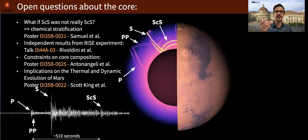But of course, there are still a lot of open questions. For example, what if we actually did not observe ScS, but rather a reflection from a chemically distinct layer in the lowermost mantle? See a poster from Henri Samuel on Wednesday. In the next talk, Attilio Rivoldini will present the independent estimates of core properties from the RISE radio tracking experiment. Daniela Antonangeli has a poster on Wednesday on geochemical and mineralogical constraints on the core composition. And finally, Scott King looks into the implications of the large core and the lack of a lower mantle on thermal evolution of the planet.